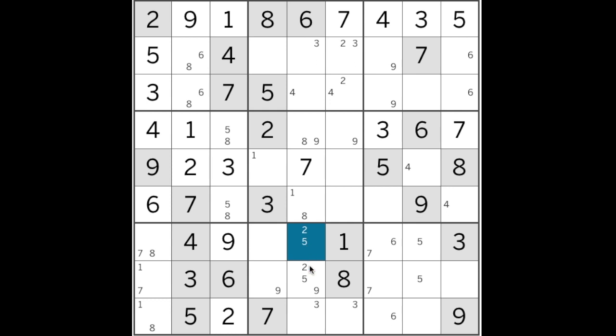Because now we can see 2 and 5 and 2 and 5 exclusively pairs. So this 9 we can now kick out as though we were a bouncer, and we can fill in 9 here. Still not going to do a great deal. Right. So we shall continue along.